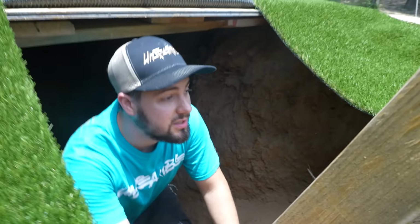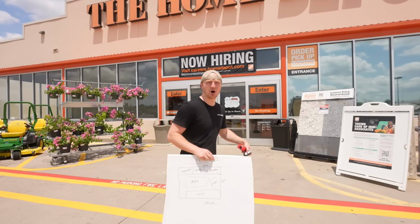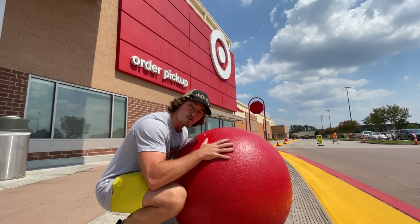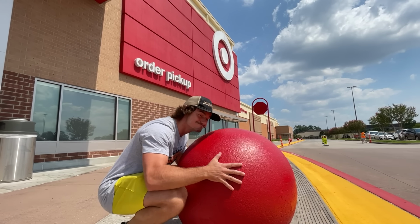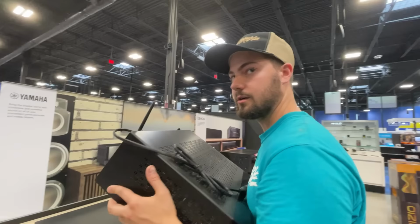Movie theater is pretty simple enough. Couch, TV, speakers, Xbox, decorations. Ah, we got this. All right, we're here. I have no idea what I'm looking for. You know you're at Target when you see the big red walls outside. Let's go in. Time to spend thousands of dollars to perfect our bunkers.